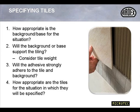Will the background or base support the tiling? We will cover this in the common background section. Consider the weight of the tile. Will the adhesive strongly adhere to the tile and background? Consider the tile and background properties, including water absorbency. How appropriate are your tiles for the situation in which they will be specified?